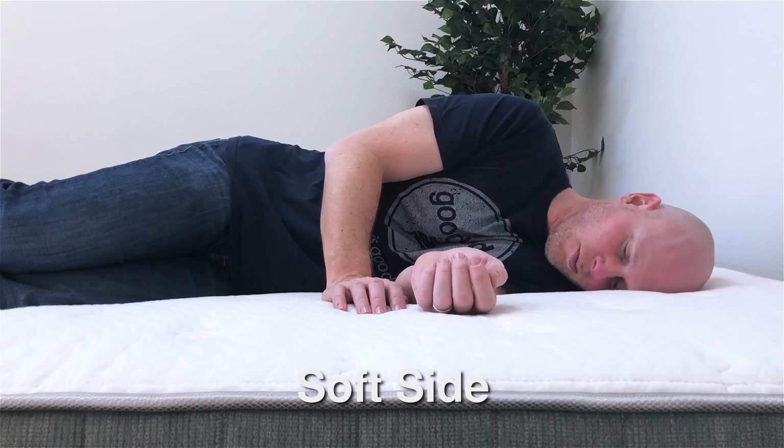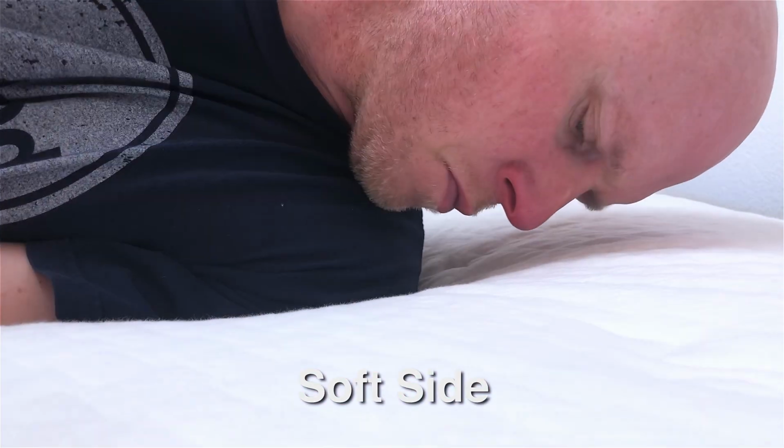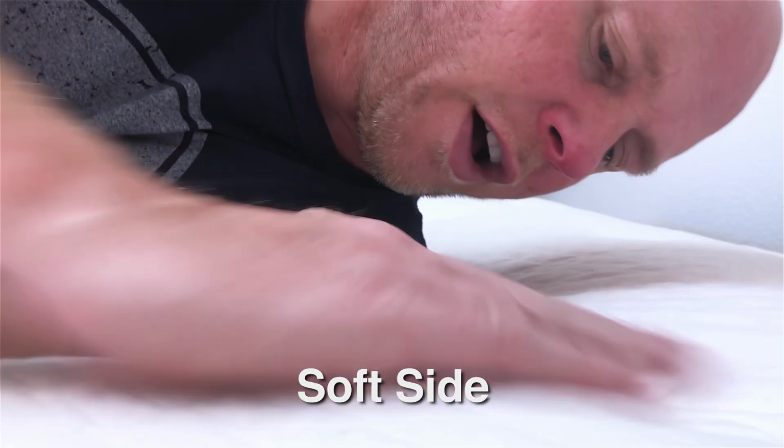However, the softer side we felt like would deliver at least good, if not very good, pressure relief to really most folks who've got typical body curves. If you're extra curvy, maybe we'd feel like just not quite as good as those marks, but still at least pretty good to good. So now let's move on to the second of the 3 Fs, which is feel.